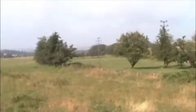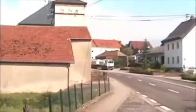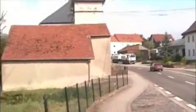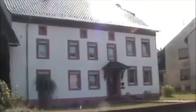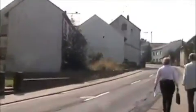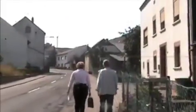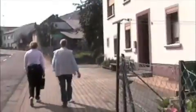So this is where the Orths were from. The new cemetery is up there, but that's not where they would have been buried, so we're going to the old cemetery, which is near where we were. And many of the houses are still... I don't think there's any farmers left, but people tend to live connected to the barns. This is the new part of town, but the old part of town still, it's barns and living places together.